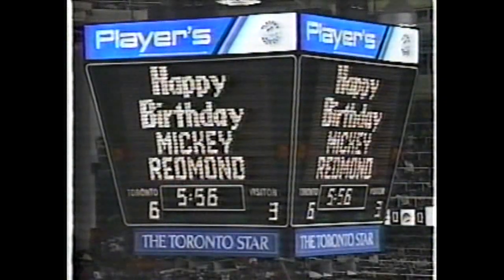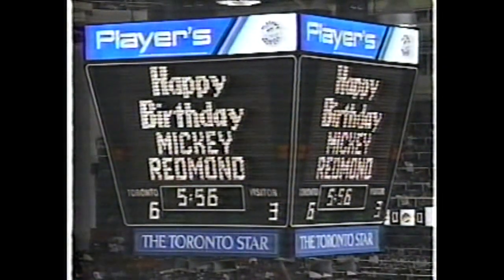Just noticed something up on the center ice scoreboard. A happy birthday message to Mickey Redmond. In the middle of the fight. They said, look, there's not a whole lot going on down there. Now, there it is. Shank's having problems with some of the fans down there, too. He stopped. Look out. He's throwing the equipment.